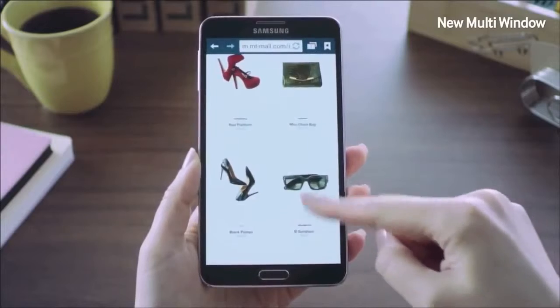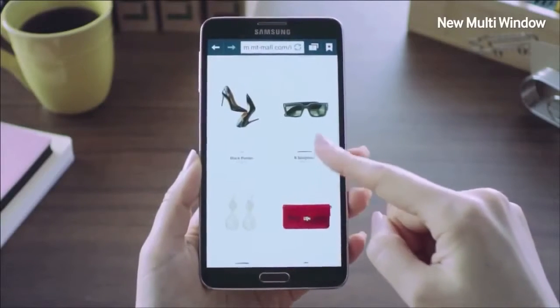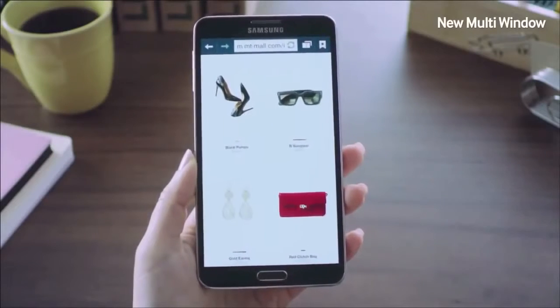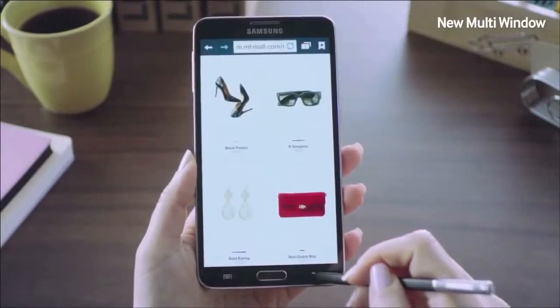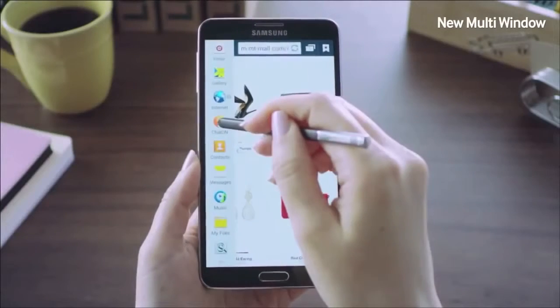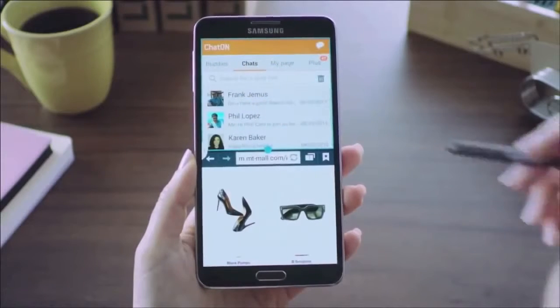I found some nice items that I like, but I can't quite make up my mind, so I would like to ask for a second opinion on which item to purchase. So what I'm going to do is launch Chat On from the multi-window tray and ask one of my friends, Karen, for her thoughts.